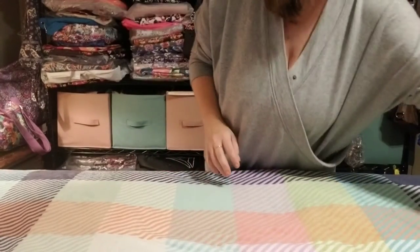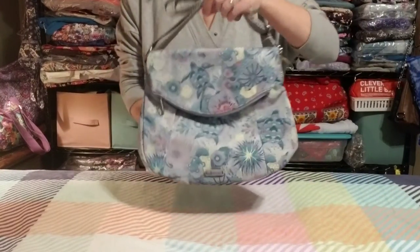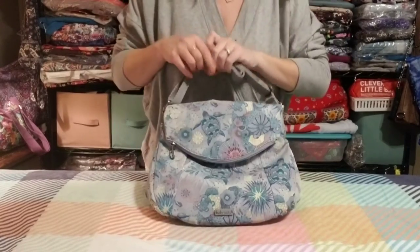But what I found mostly was just big totes. And I have shelves of big totes. And in all honesty, I don't need more big totes. So I decided to try something different. And what I ended up picking up was this one.